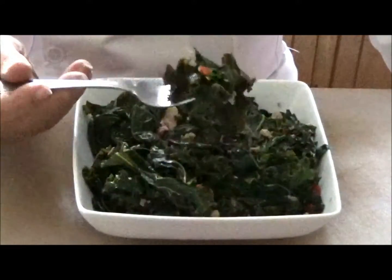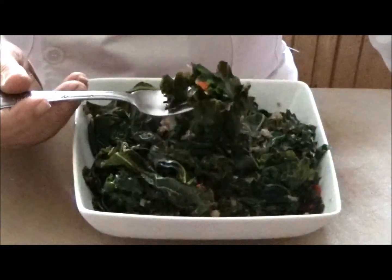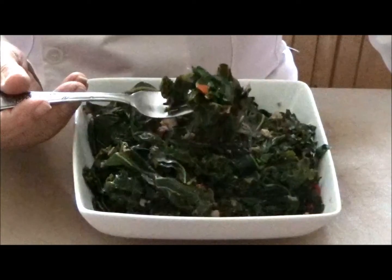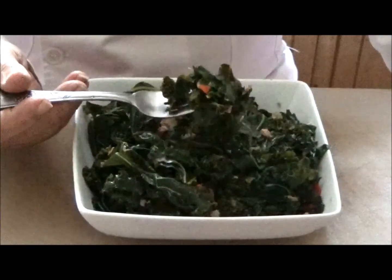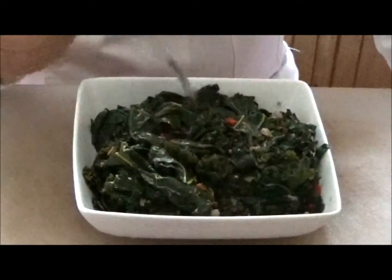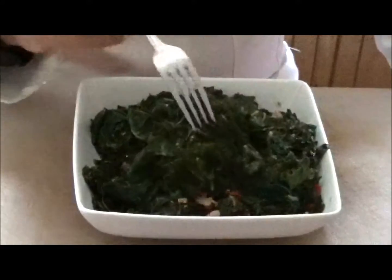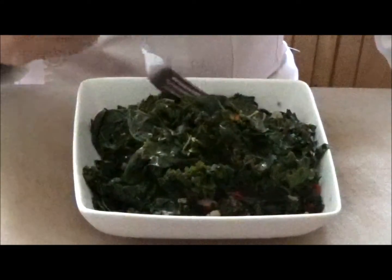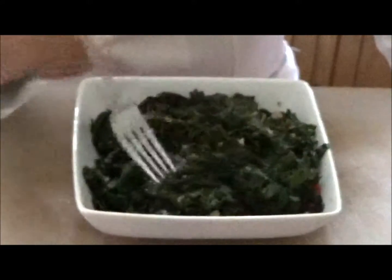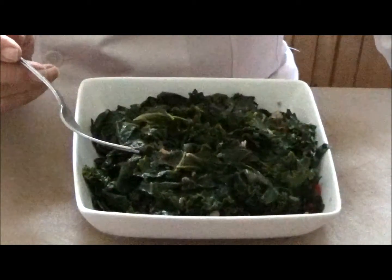But it's a good green. It chews well in the mouth, and I would say it doesn't taste as strong as collards, but stronger than spinach. Even though it's cooked now and quite limp, it's definitely a little chewier than the chard was. But yeah, a good leafy vegetable.